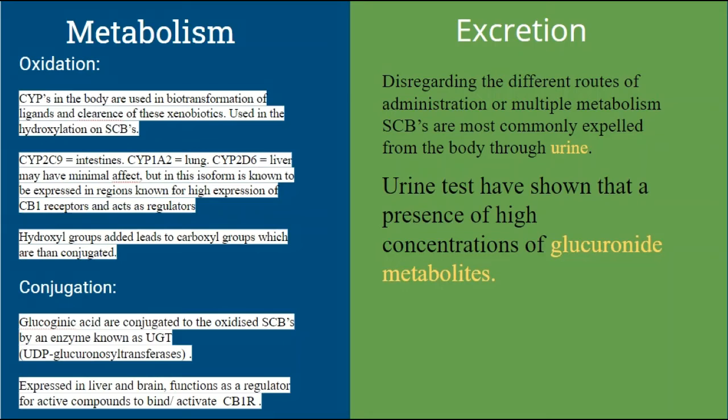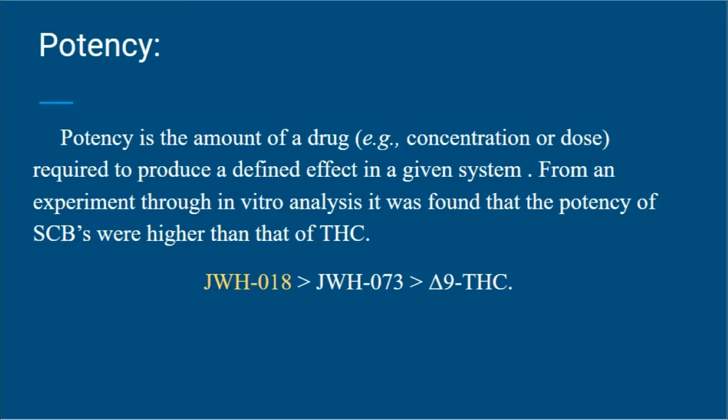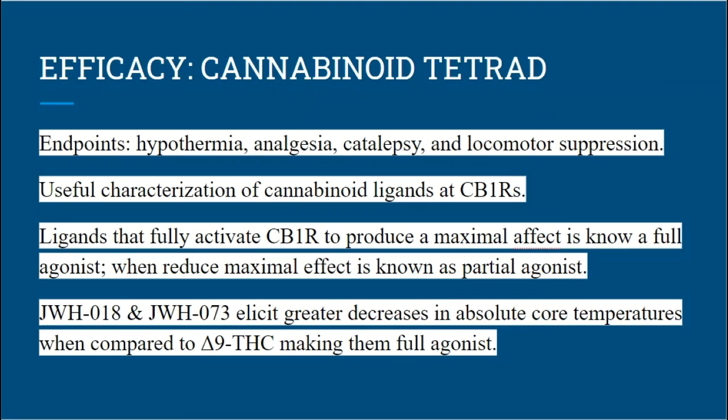The potency of a drug is its concentration to produce its desired effect. From an experiment, through in vitro analysis, it was found that the potency of SCBs were always higher than that of THCs. Here's how it looks with JWH018 and JWH073 in comparison with THC. The efficacy of SCBs can be measured through the cannabinoid tetrad from its endpoints of hypothermia, analgesia, catalepsy, and locomotor suppression. It is a useful characterization of cannabinoid ligands at CB1R.